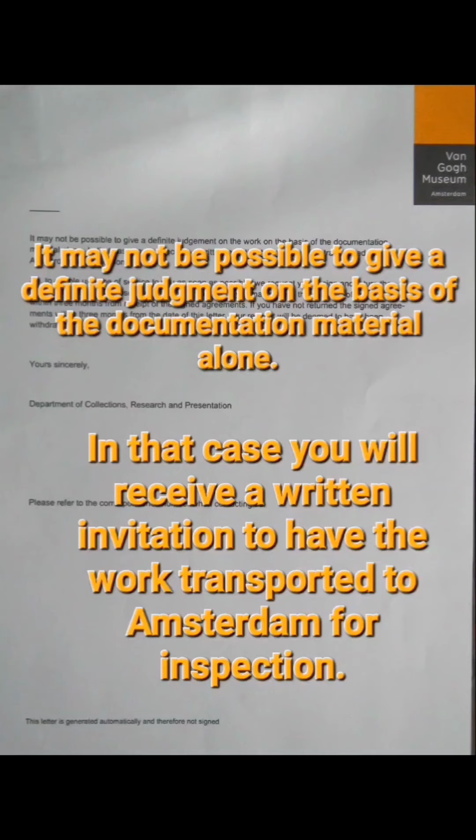My goodness. I tell you what, if ever you reach that level that you get the interest of the Van Gogh Museum to say, hey, can we maybe have a closer look at this one? You should already be very happy about it, because that's already only happening in very few cases.